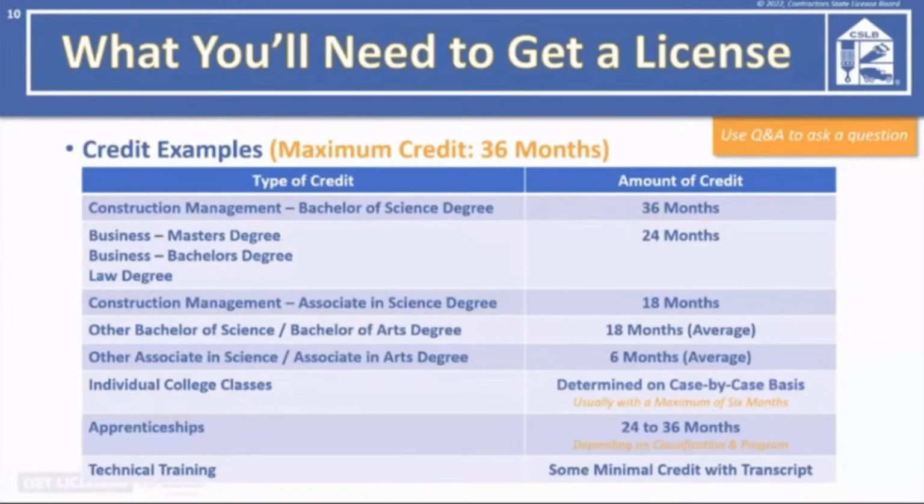The most education credit you can get is for a Bachelor of Science degree in construction management. That degree will get you the full 36 months of credit. Next is a master's or bachelor's degree in business or a law degree. Any one of those will get you 24 months of credit. An associate in science degree in construction management will get you 18 months credit. A bachelor's degree in some other major will get you an average of 18 months credit.